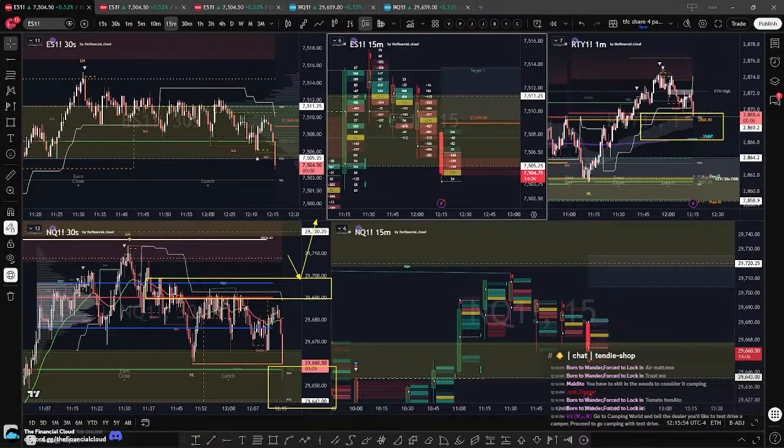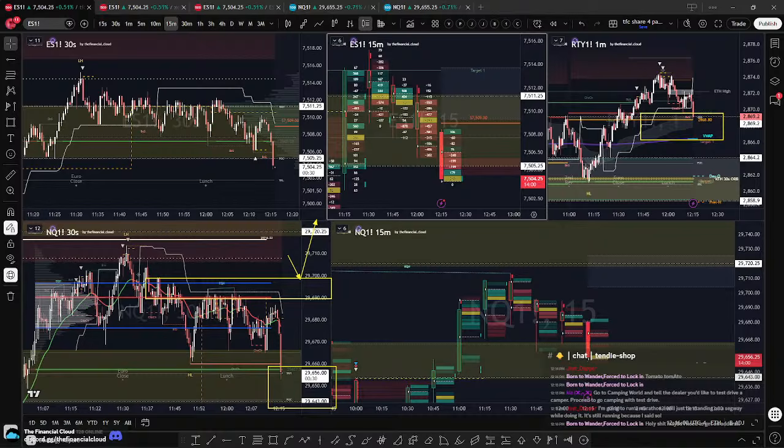There's our take out of our lows there. Let's see if we find a bid into the 660, 640, and this is your target as we push down if you did take that short.